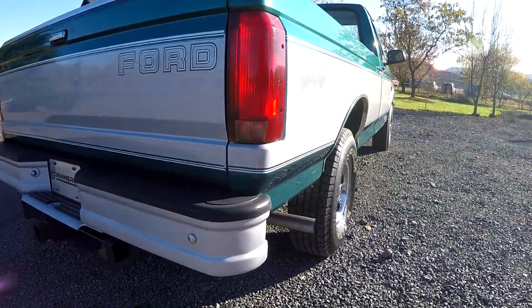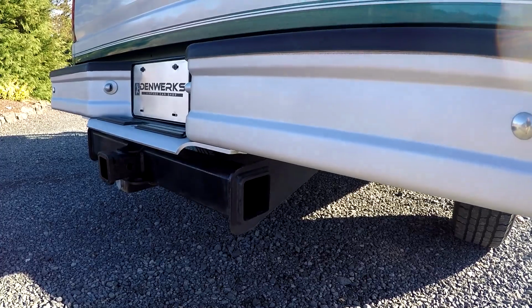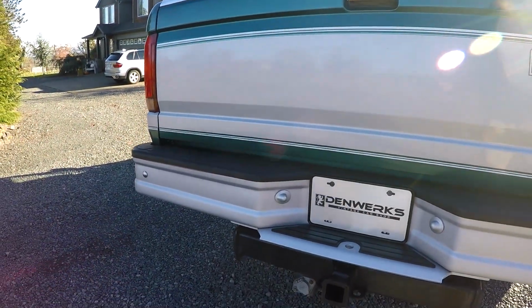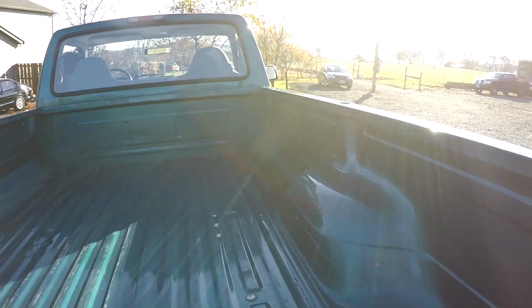The bumper looks good. It's got a really nice hitch on the rear. We did repaint the bumper. The paint was coming off. We didn't do it perfect, but I think we did a pretty good job. It was just a painted original bumper. And we'll just show you the bed some more in here.